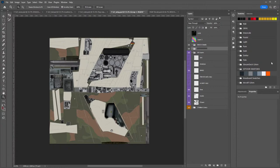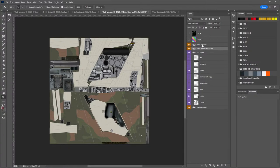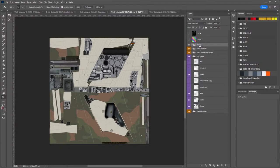Just remember that the layer order does matter, so find a system that works well for you, and then work with that. Usually underneath this folder, I create another folder called text, and another folder called symbols. Put them in here. And a lot of times you want your lines and rivets over top of your detail.